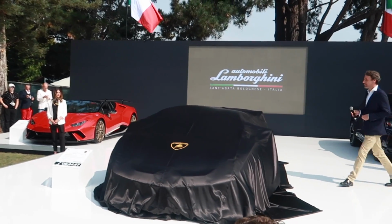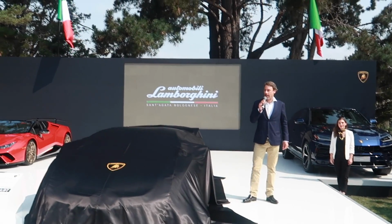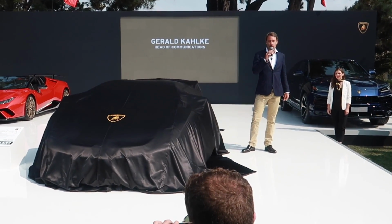All right, so we're currently at the Lamborghini booth and we're just waiting for the new Lamborghini Aventador SVJ to be revealed, and it's 10:20 currently, 10 more minutes. Here we go. Ladies and gentlemen, a very warm welcome to Lamborghini at the Quail.